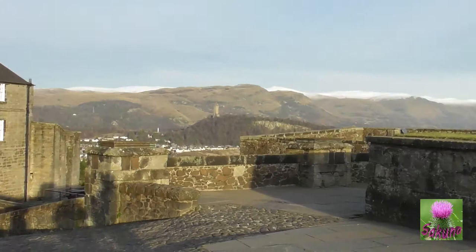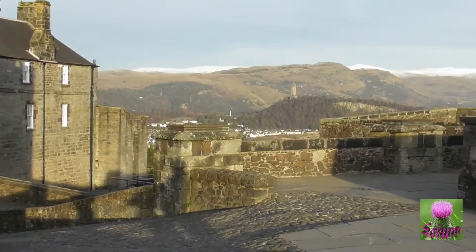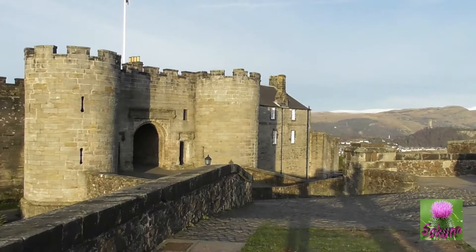So the wars of independence involved them as well? Basically, Edward I had captured this castle. He captured quite a few castles in southern Scotland. Edward III, the King of England, captured this one. And Wallace and Andrew de Moray, one of the other leaders of the Scottish army, tried to win it back.